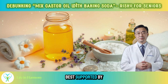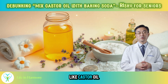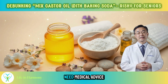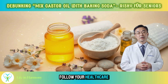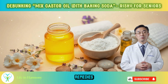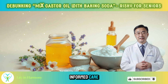Digestive health is best supported by fiber-rich foods, hydration, and consulting your doctor before using laxatives like castor oil. Over-the-counter antacids may relieve occasional heartburn, but persistent issues need medical advice. For fungal infections, always follow your healthcare provider's guidance and use prescribed treatments. Consult your doctor before trying new remedies, especially with chronic conditions or medications. Your health deserves informed care.